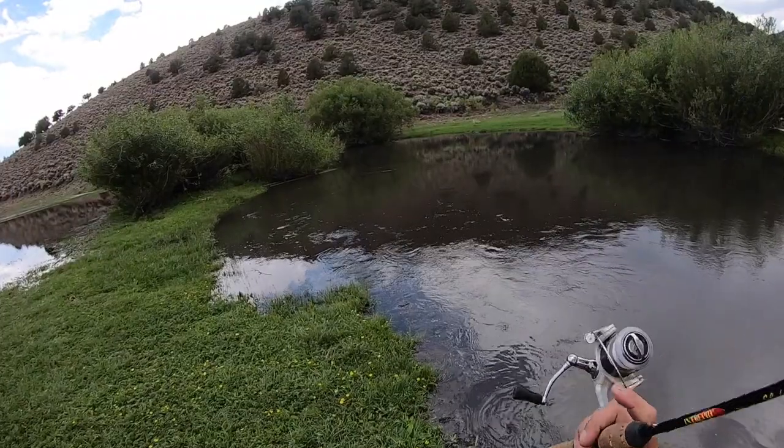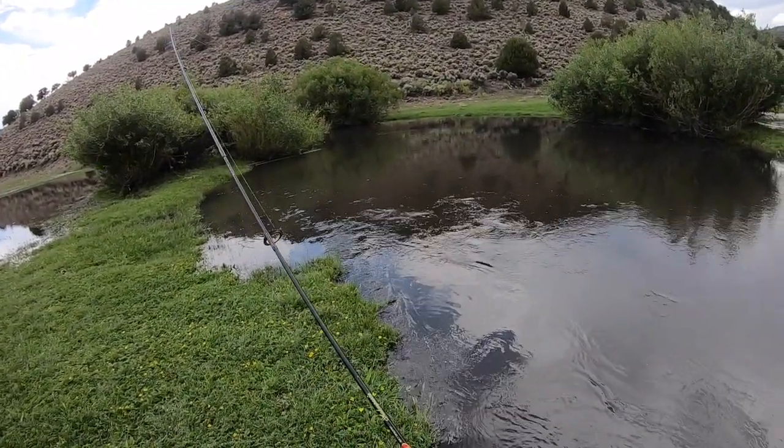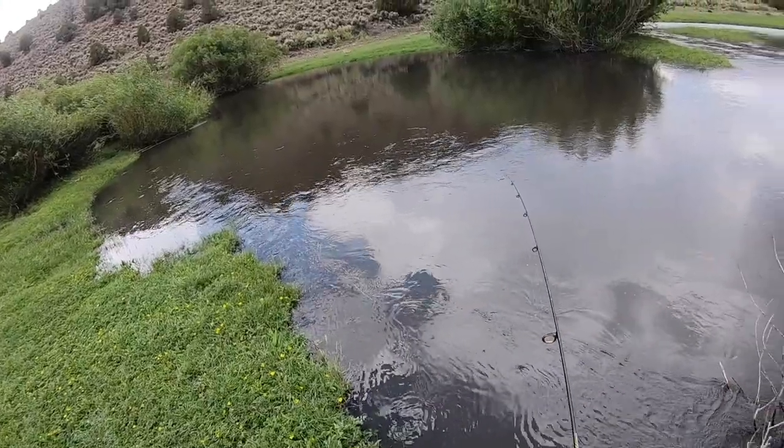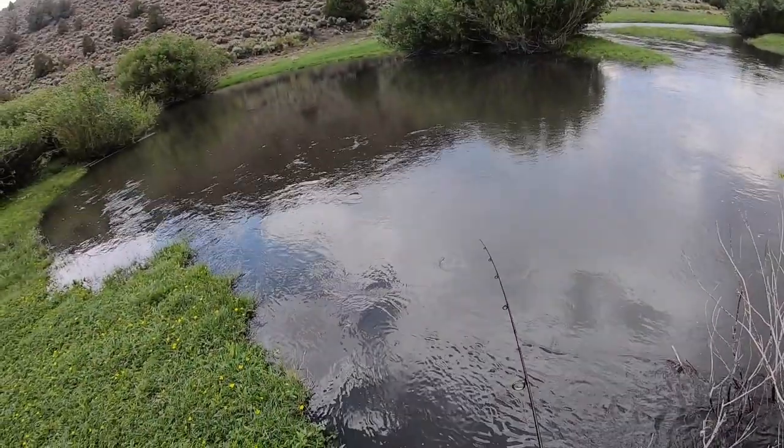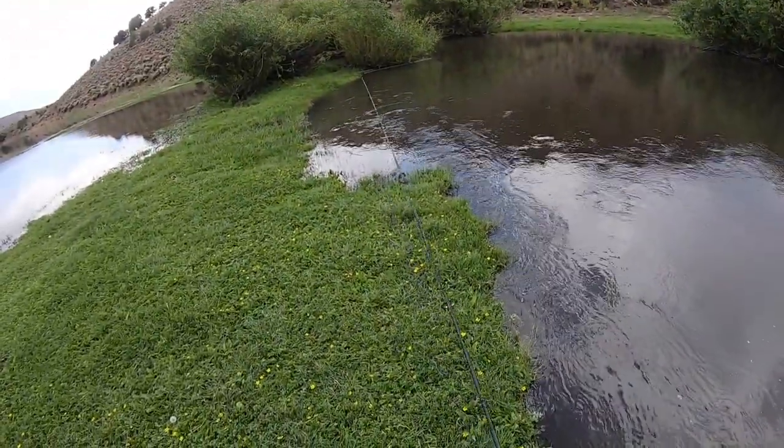Ooh, one just jumped right there. Guys, they're hitting the surface. They are hitting the surface. So there's fish here and they're active. Oh man, here comes the wind. Here comes the storm. I don't know how much longer we can avoid it.